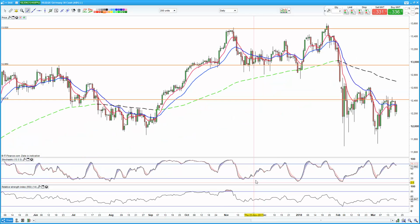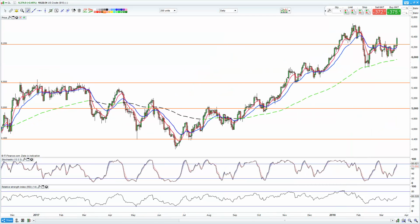There it is. This one's a little too messy for my liking. That's a big range there, not really a whole lot going on. So that's a pass for me in terms of trading opportunities.